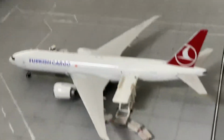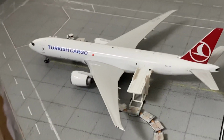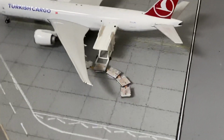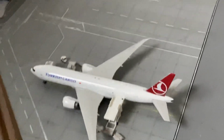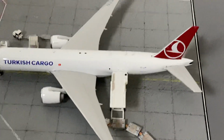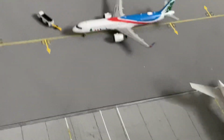Right. So opposite of that, just there unloading, we've got the Turkish Cargo 777-200. It's by Phoenix. I've got this one, I think, 15 quid cheaper than the other ones, purely because it's got a slight tail issue apparently, so the tail's slightly off, so it was money off from eBay, which saved a bit of money, which is great. This aircraft is just unloading from Istanbul, and it's heading back out to Istanbul. So it's nice to have a Turkish Cargo. I do see them come into Heathrow every so often.